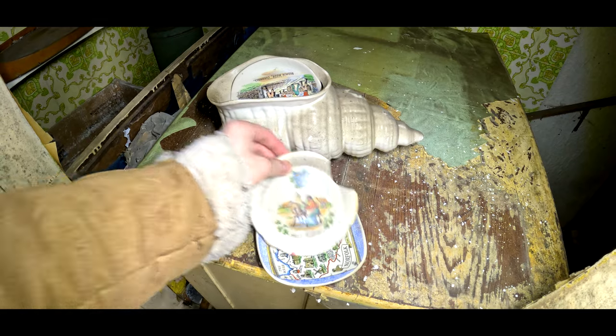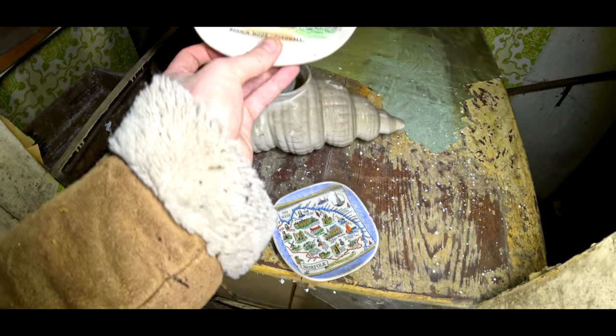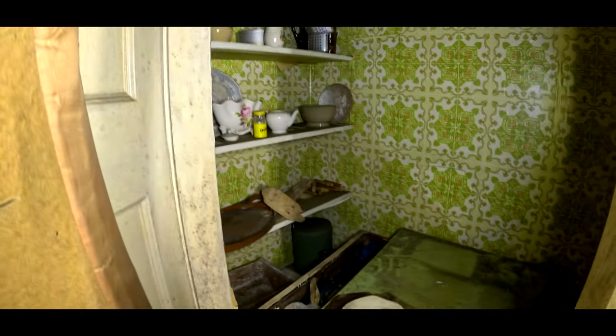Souvenir of Ireland, Norfolk, little plates in it, Bodmin Moor, Cornwall. That's crazy, isn't it? Nice, it is nice though. What cobwebs everywhere on you, mate? Don't you start. What's the date on it? 1989. 1989? Yeah, I was born. Got cobwebs here. Oh, no.